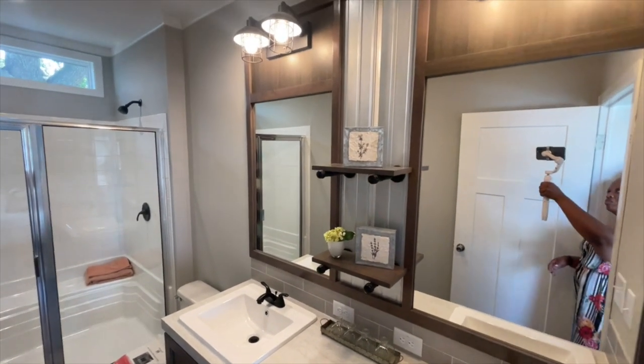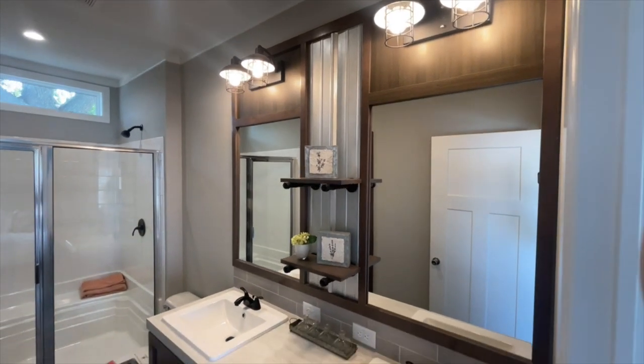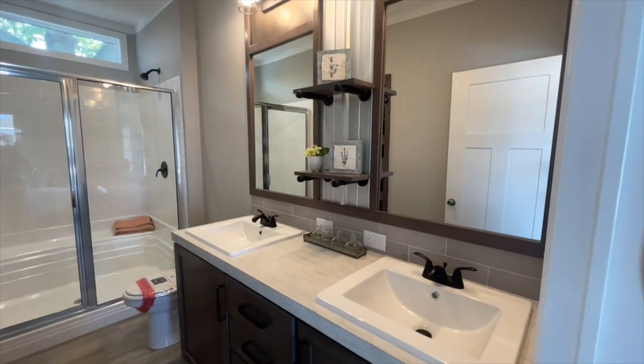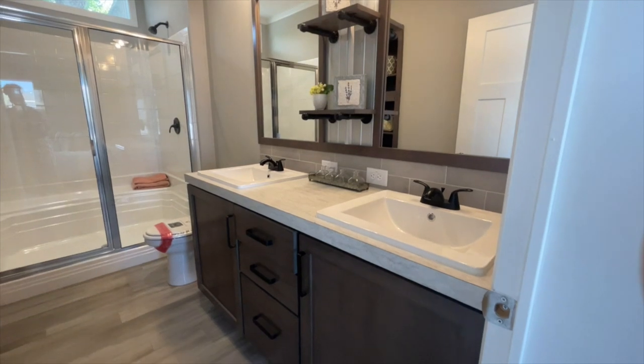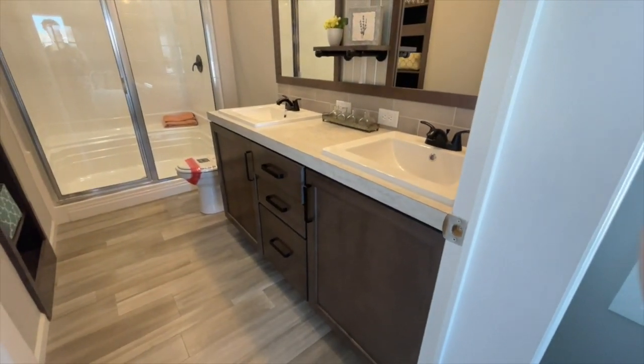But really pretty. Really, really lovely. Love this bathroom. Just enough space for me. Love that it has double sinks and lots of shelving. And cabinets underneath, really gorgeous. Absolutely gorgeous.